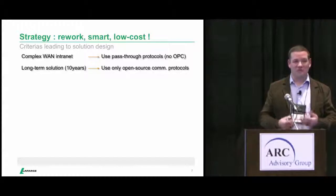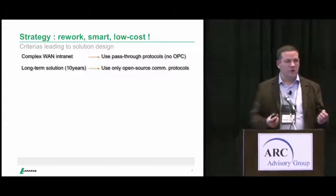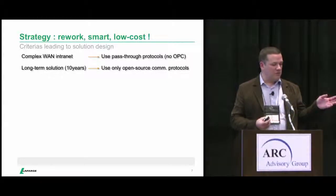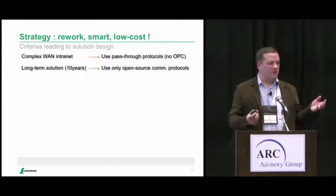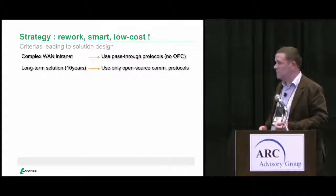Even protocols are excellent. I just want something where I will be able to connect any equipment, but even if the supplier disappears, I can still continue to communicate with other suppliers, other equipment.